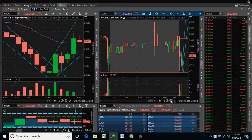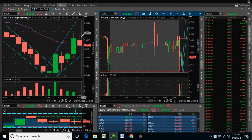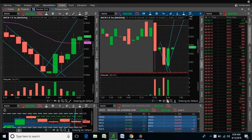So, trying to stick to the plan though. Let's see if VWAP holds. Let's see if this VWAP area holds. Still making higher lows. Higher lows and higher highs on the 1 minute. Volume looking okay right here.